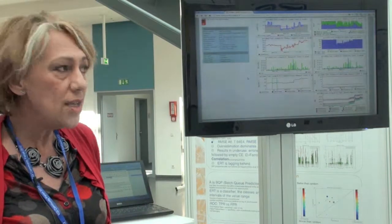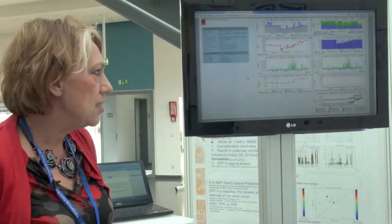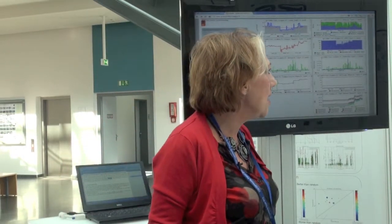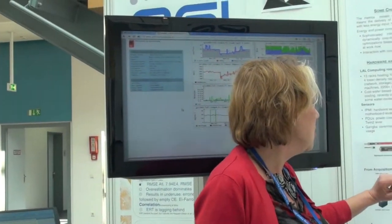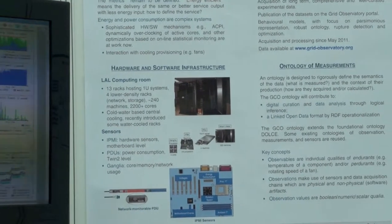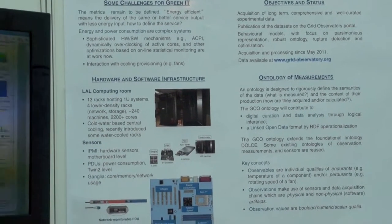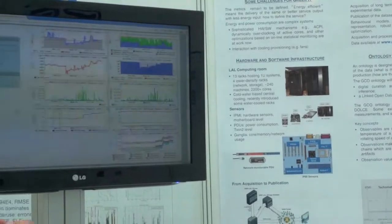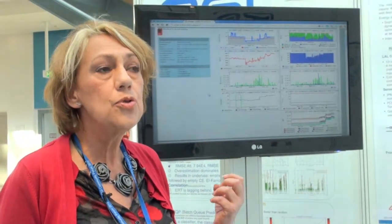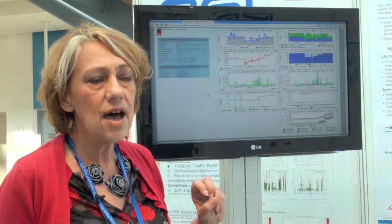So what are we doing in practice? We are collecting data from a large computing center, which is namely the computing room of the Laboratoire de l'Accélérateur Linéaire. The Laboratoire de l'Accélérateur Linéaire has a large room with something like more than 2,000 cores, and we have developed a new monitoring facility which gathers data from very low-level sensors through the IPMI protocol. So I will detail what kind of data we get afterwards.